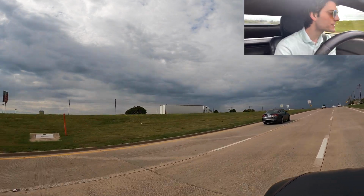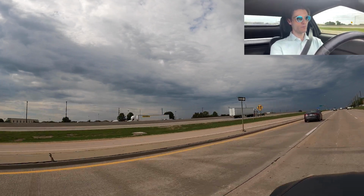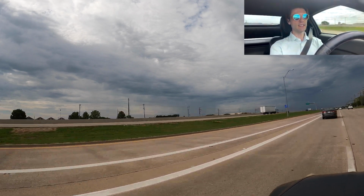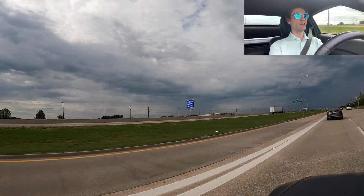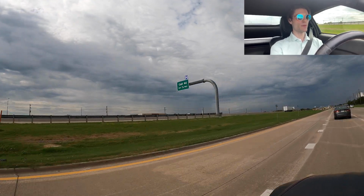I'll point out some things that are along the tollway that you guys maybe haven't seen yet on my other tollway drive. I did do a tollway drive from McKinney down to the DFW airport, so check that out. I point out some things around there.